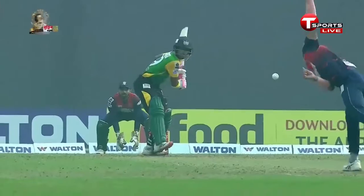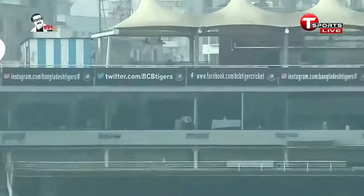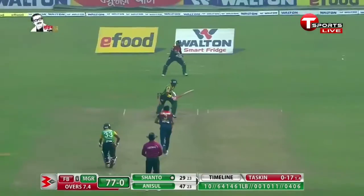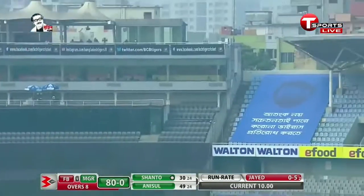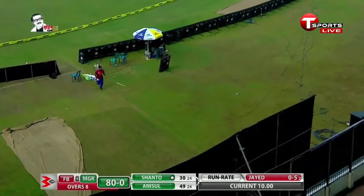That is an explosive start. Look how wide that is. And it's in the slot. Lovely finish. It's a slower delivery. And he just goes through the shot. Coming round the wicket, he's played it nicely. I think this is a. Oh, shot! Picture perfect!